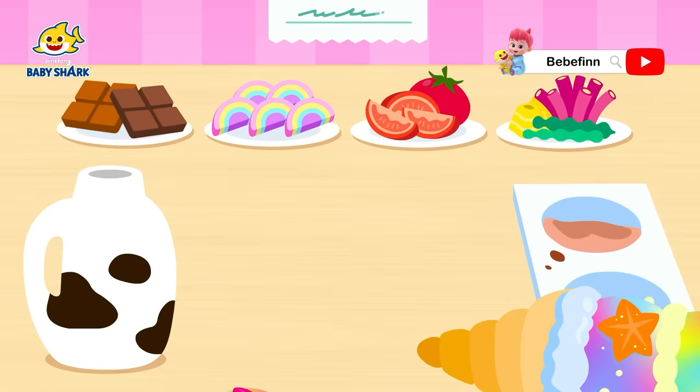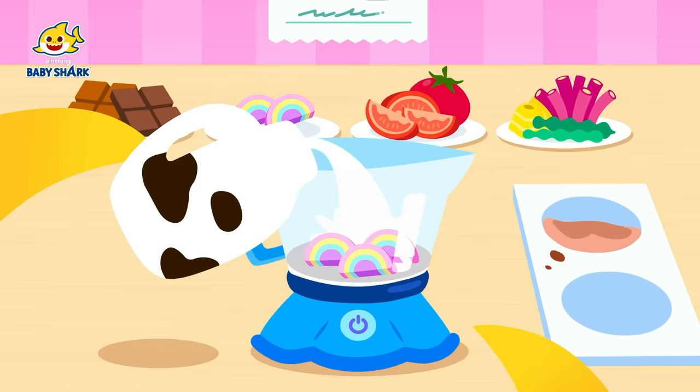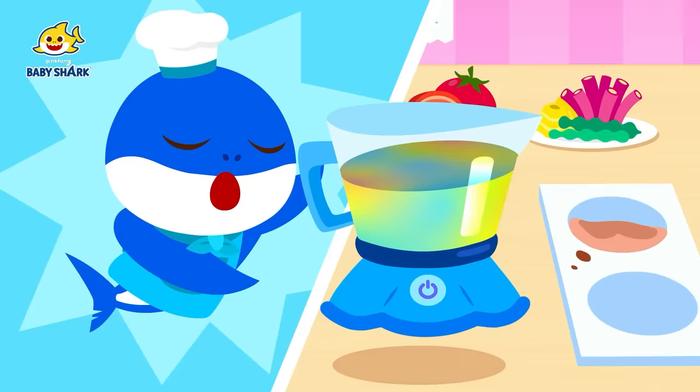First, we need to make the rainbow ice cream base. Let's add the ingredients to the blender. Add the rainbow crackers and milk. Chef Daddy Shark, please blend the ingredients. Okay, Chef Baby Shark. I'll make it right away. I'll set the rainbow ice cream here for just a moment. Okay, thank you.